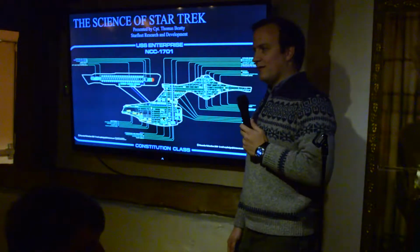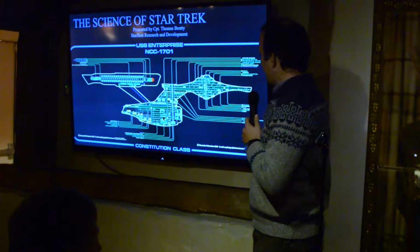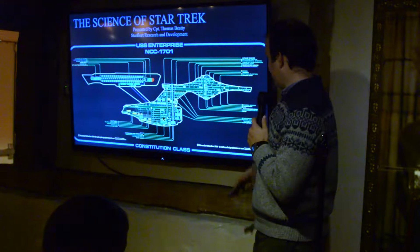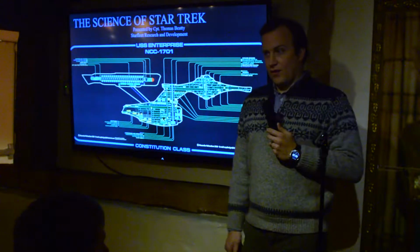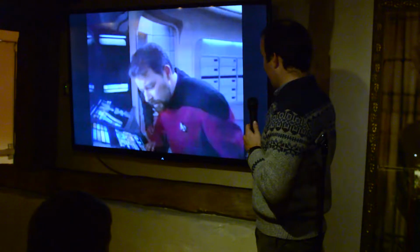So I'm here to tell you about the science of Star Trek, which, as you can see from this diagram, doesn't show up on the thing. All right, well, right, we'll click. So a lot of people, I feel like, when they think about the science of Star Trek, envision something like this scene. Let's see if this works.